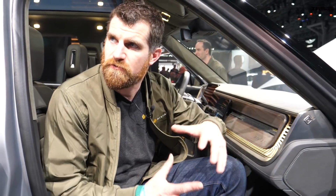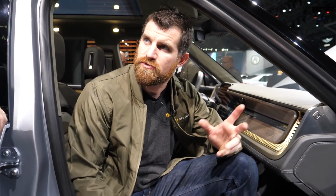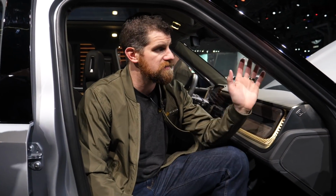What we're in here is the Forest Edge, the green. Okay. We've got the Lunar Rock, which is in the SUV, and then we have a black interior. Then we've got some of the different fabrics. So the Alcantara headliner is a more premium option.